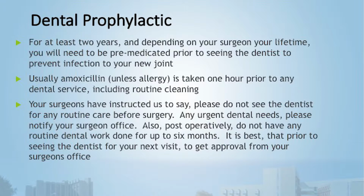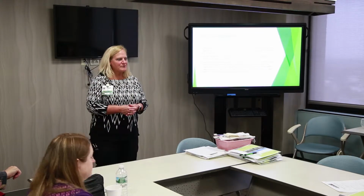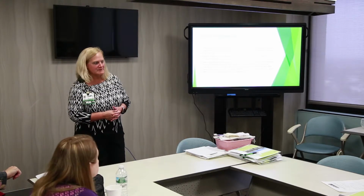The reason for this is any infection that enters your body can settle into your new joint. So of course we don't want that to happen. So amoxicillin is, again, one of the medications unless you have an allergy to it. You would take it 1 hour before any dental procedure, even just a routine cleaning. And the reason for it is any infection, like I said, that enters your body can settle into that joint. If you think about the bacteria that we have in our mouth, you go to the dentist today, you have a cleaning done, and you get a little redness on your gum. Tomorrow morning, it's gone. When you have this new joint, anything can settle into there.